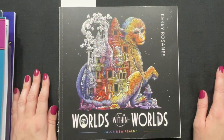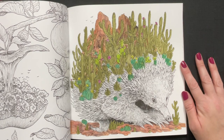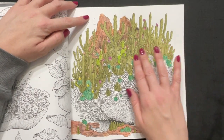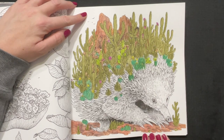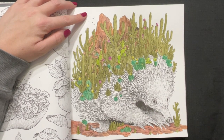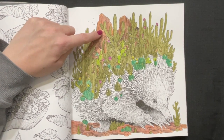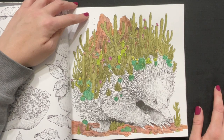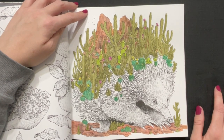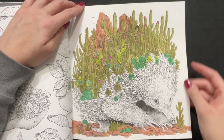So Worlds Within Worlds by Kirby Rosanas, and this is a work in progress, the first of my 2 WIPs that I have to show you. And I used Derwent Inktense activated with water as a base for what you see here already. I intend to go over it with Prismacolor Premier pencils, add a little bit of shading. I'm really happy with this ruddy brown color I was able to achieve by mixing a couple of different pencils together. It's a good start. And the Inktense pencils were really nice on this paper. It's barely wrinkled at all.